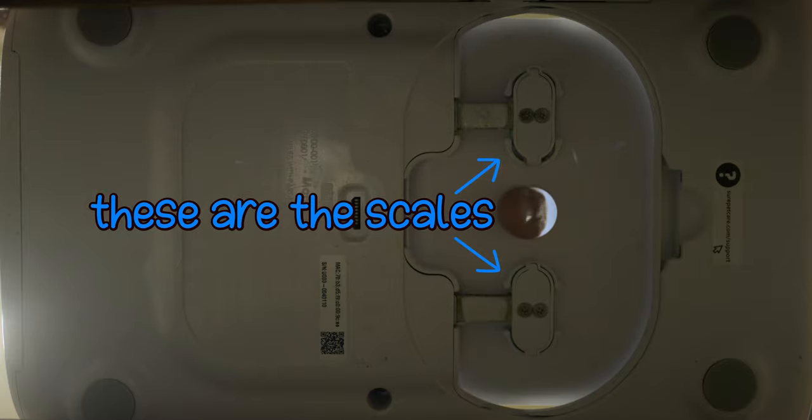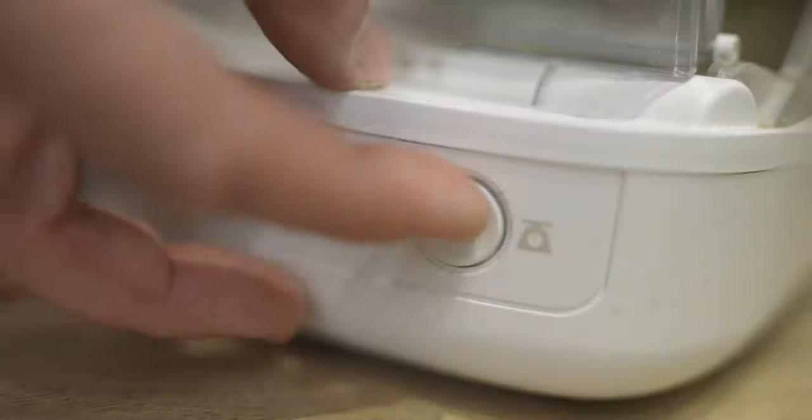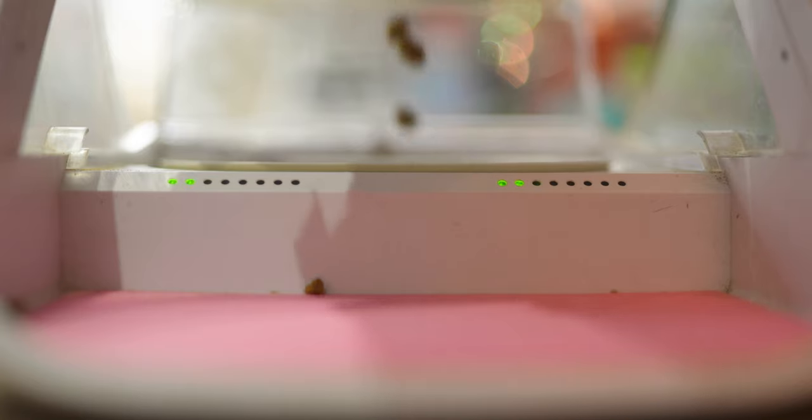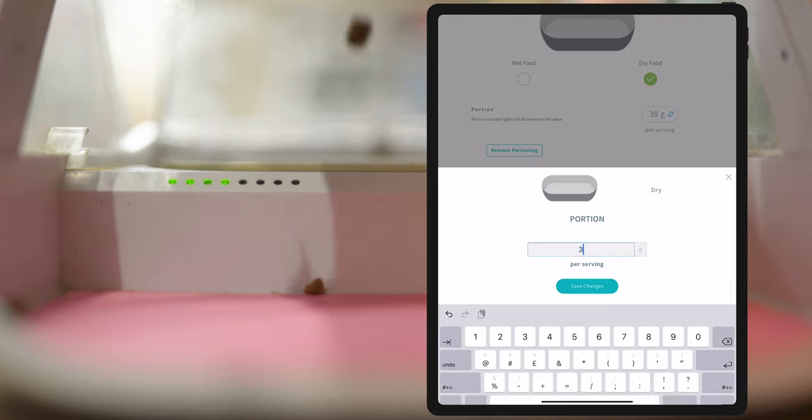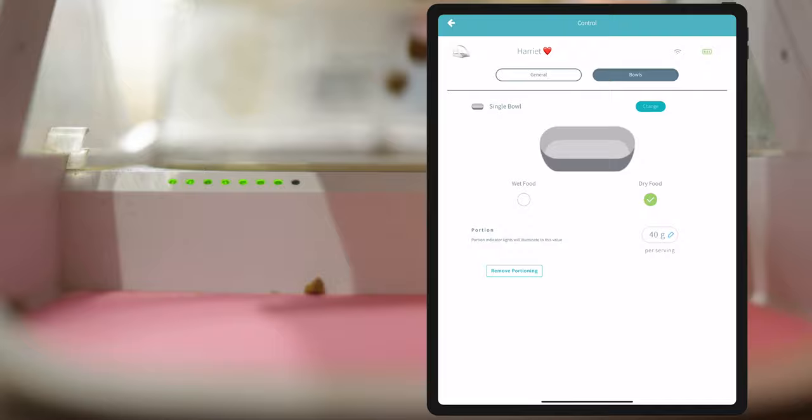Before you put food in them, you do need to make sure that the scales are zeroed so they are accurate. This is simply done by putting an empty bowl on them and pressing the reset scale button on the back. The LED lights will go from fully illuminated to none. Then you can put their food in and the LED lights on the scales will illuminate. These lights are set for a specific weight that you determine in the app via the portion size.